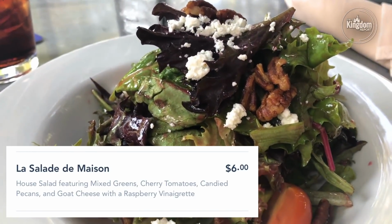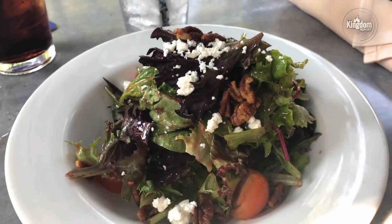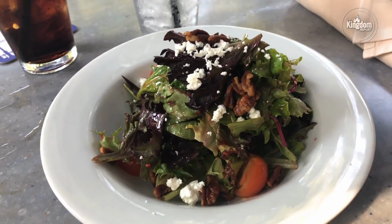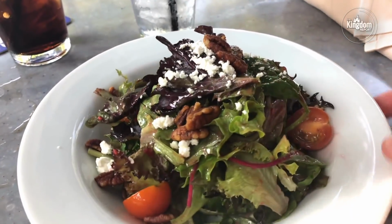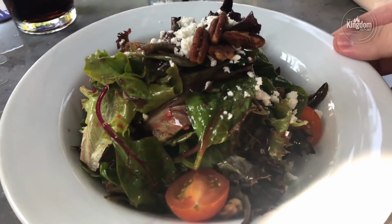First up was my appetizer. Yeah, my starter, the La Salade de Maison. A house salad featuring mixed greens, cherry tomatoes, candied pecans, and goat cheese with a raspberry vinaigrette.